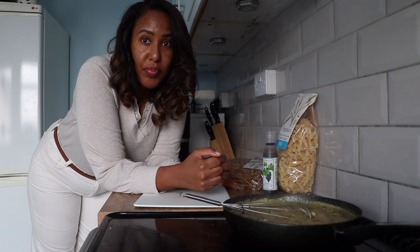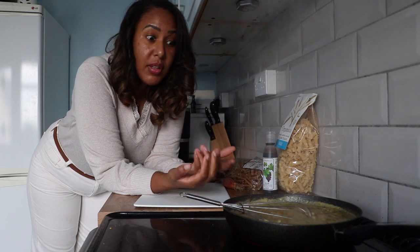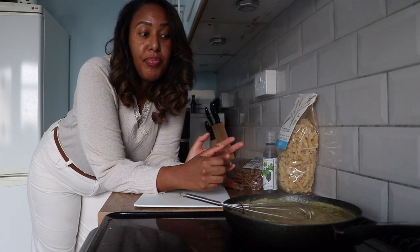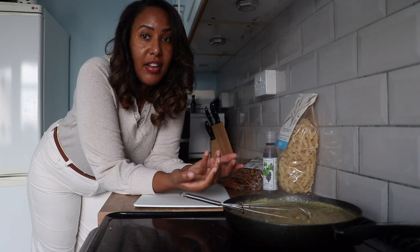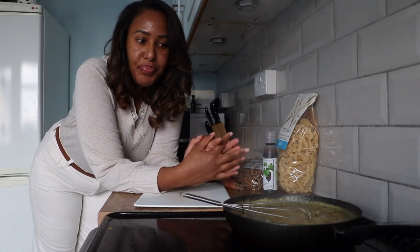I didn't have any white wine, which is what the recipe called for. That was one of the main things they asked to put in the risotto. It was butter, white wine, and water. And I felt like it was really gonna change the taste if I don't add something in there.